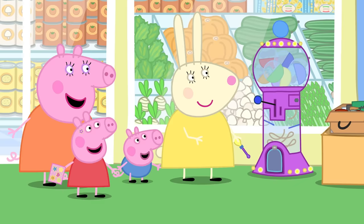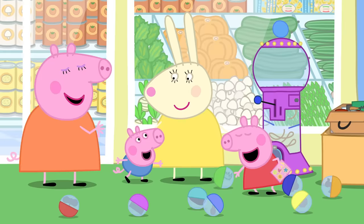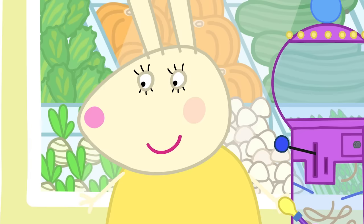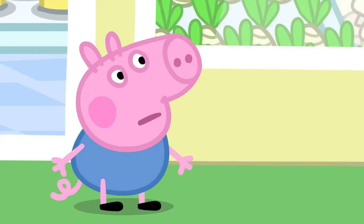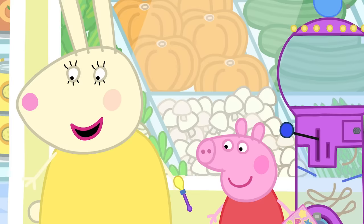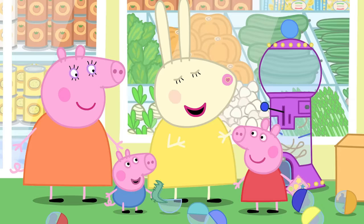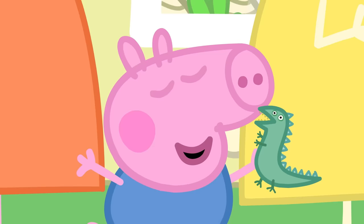Yay! Whoops. Miss Rabbit has fixed the machine too much. Now all the balls have fallen out. I'd better put these back, but I think you earned this for helping me fix the machine. Dinosaur! Thank you, Miss Rabbit. This is for you. Eh? Everyone loves the toy machine, and George really loves dinosaurs.